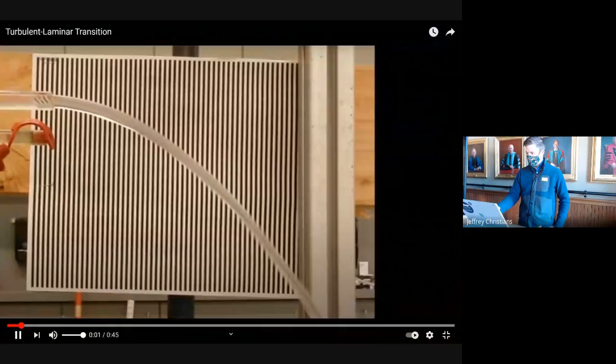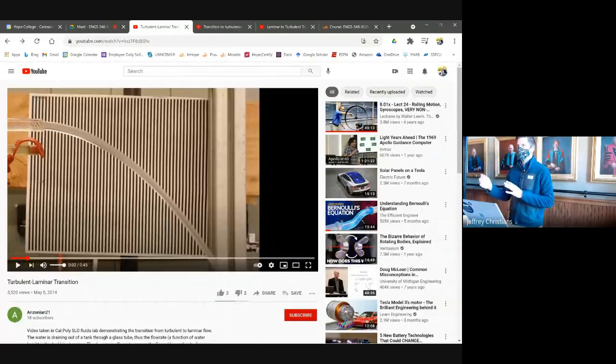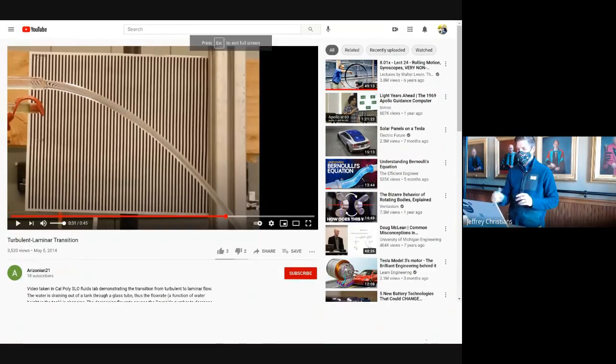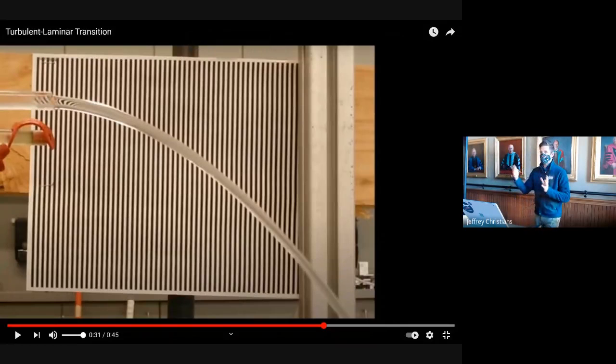So what's happening here is we're switching between two distinct states. You may have heard of these before. One is where we can see through the water really well, we can see the black lines behind it. We call this state laminar. And we have another state where we can't really see through the water at all. We would call that turbulent flow.